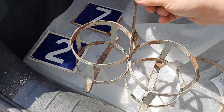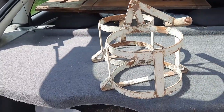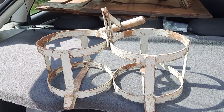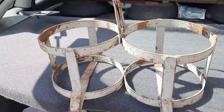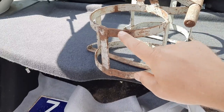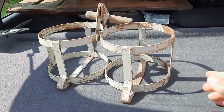That's quite an unusual carrier, that. Fold down handle, very industrial. Might get two big magnums of champagne in there. I doubt it, but anyway, probably be more like two pots of paint in there. Yeah, that's quite unusual. Some repairs here and there, but that's what you'd expect from an industrial item of over 100 years old.